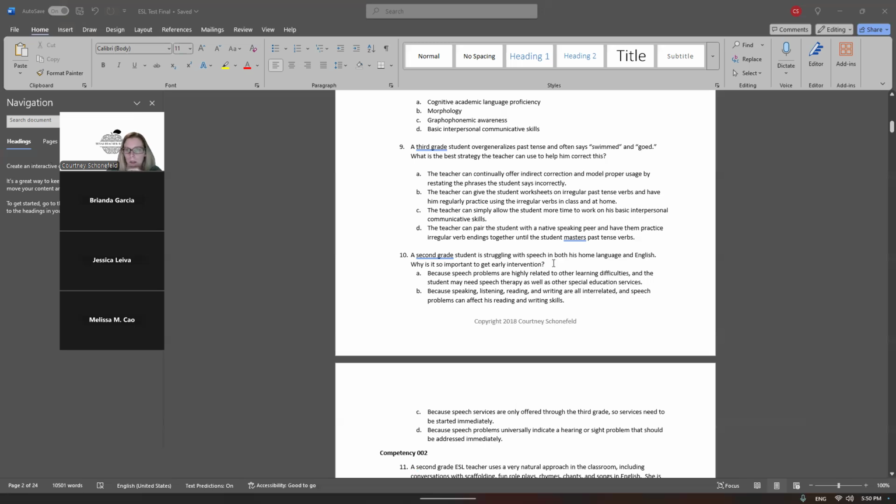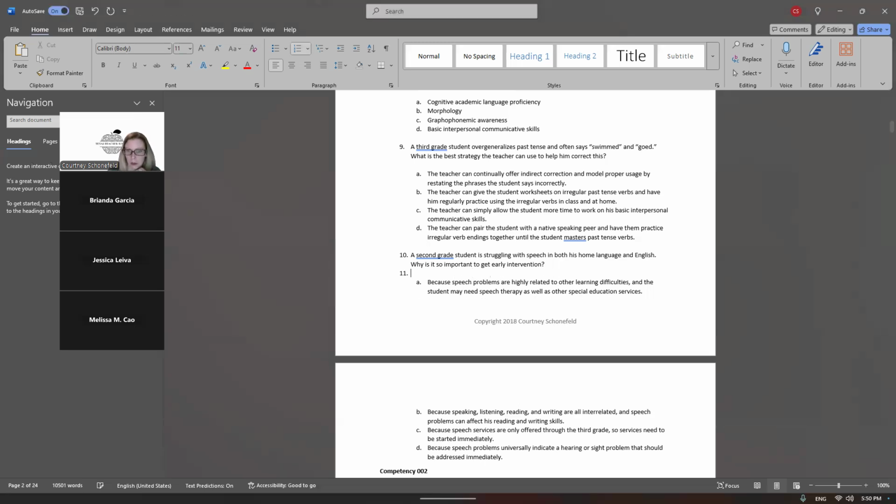A second grade student is struggling with speech in both his home language and in English. Why is it so important to get early intervention? A, because speech problems are highly related to other learning difficulties, and the student may need speech therapy as well as other special education services. B, because speaking, listening, reading, and writing are all interrelated, and speech problems can affect his reading and writing skills. C, because speech services are only offered through the 3rd grade, so services need to be started immediately. D, because speech problems universally indicate a hearing or sight problem that should be addressed immediately. Good.